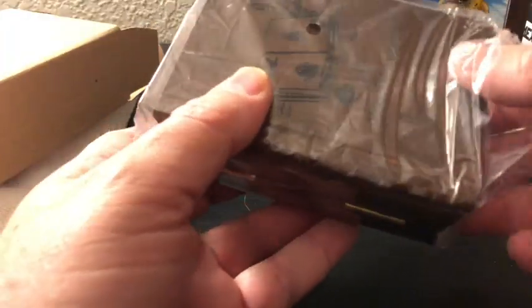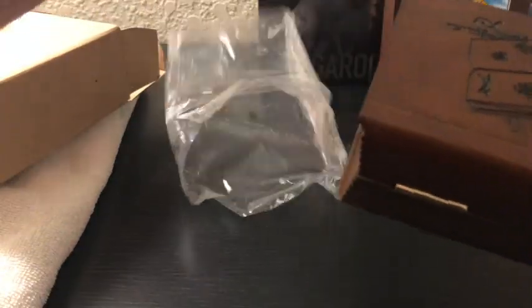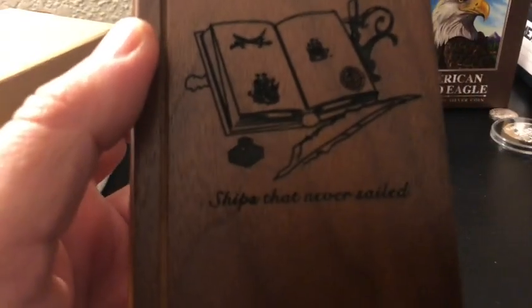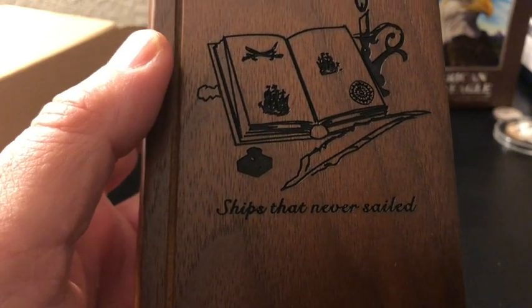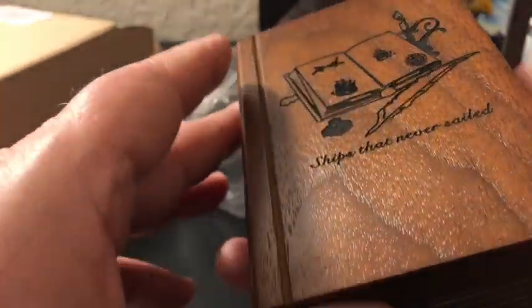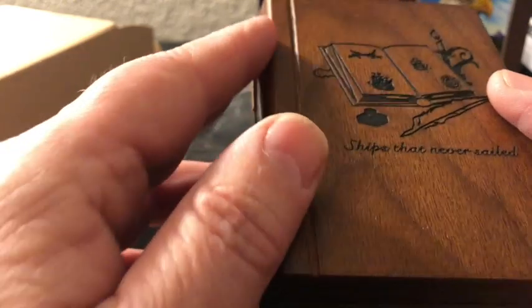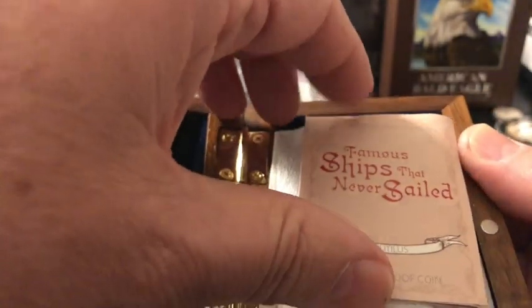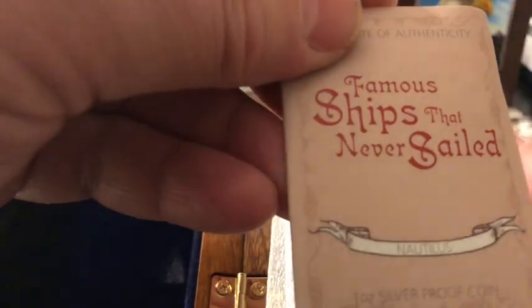Well, oh, this is so pretty. I'll tell you in one second. Let's just take a look at this really quick. This is Ships That Never Sailed. This is also made by the Perth Mint. Look at the beautiful wood box on that. Back in a day where they really tried to impress you to get your money, and boy, they did with this coin. This series of famous ships that never sailed, highly collectible.